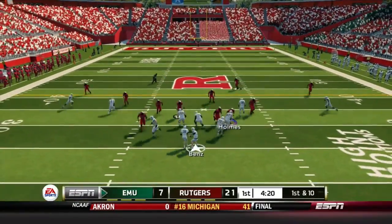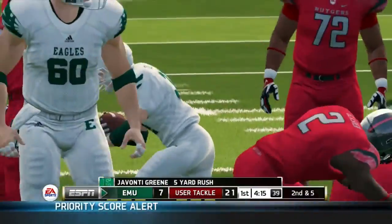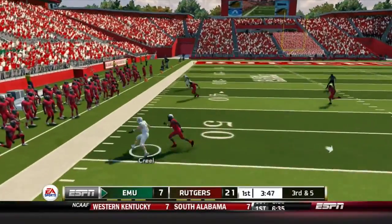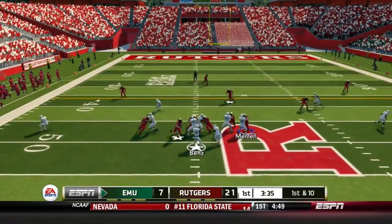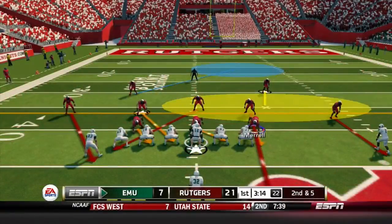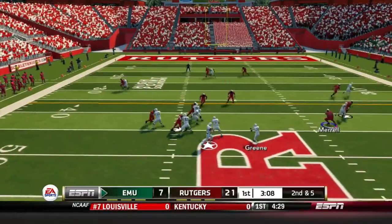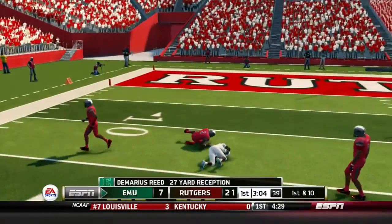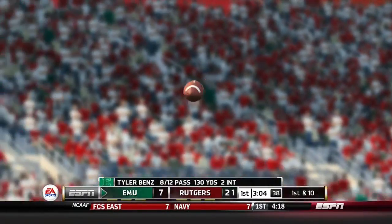Now Tyler Benz and the offense back on the field, and it's Javonte Green with the handoff, bouncing off a few defenders for 5 yards. Now under 4 minutes to play, Benz out of the shotgun, looking left, and he finds Creel. And Creel has 17 yards past midfield. And Benz throwing again. This time the flats are open, and it's Joe Fleming for 5 yards. 2nd and 5, motion into the backfield as Benz gives a play action, looking to throw, still looking, and he throws across the field back to the left, and Demarius Reed is there. 27 yards as he broke away from Garif Glashan, and he only needed a step.